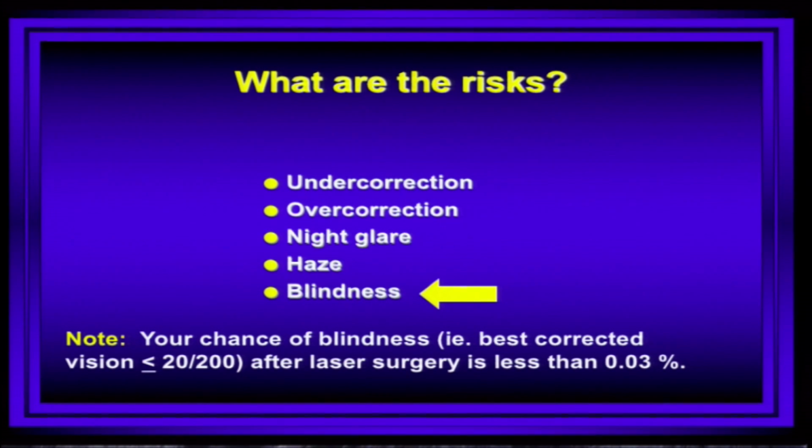Haze is very uncommon, but there's about 1 to 3% of patients that may develop haze following surface treatments, and that's usually associated with high ultraviolet light exposure. And so here in Iowa, we're safe. We don't have that high ultraviolet light exposure.